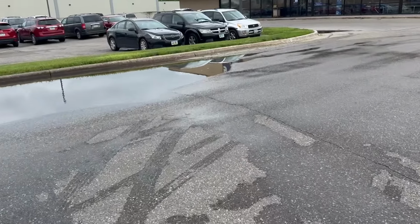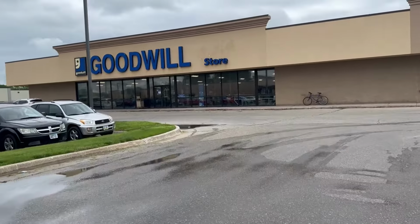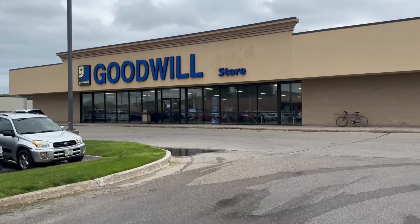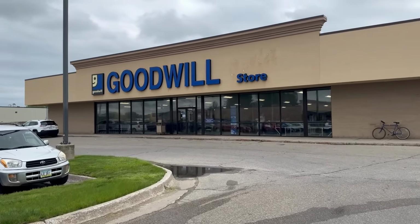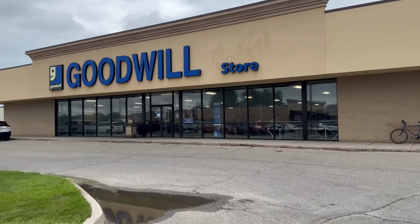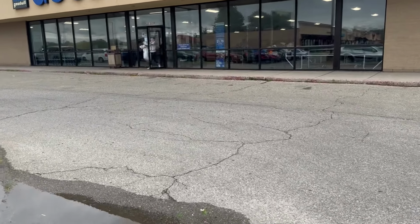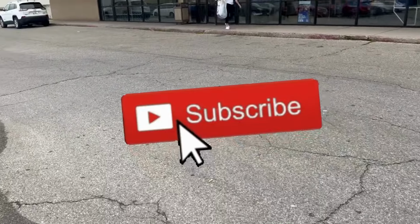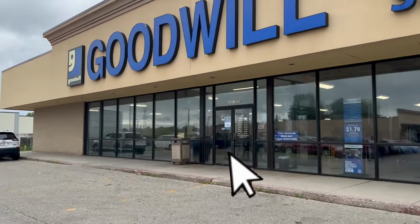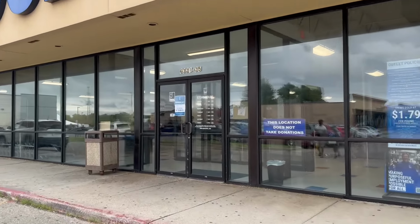Look, Mother Nature decided to bless us with more puddles of rain, more storms. My poor cousin Amanda's garage got ripped off her house last night, so hopefully her insurance will take care of that. Thank goodness nobody was hurt. But let's go in and see what we can find today.